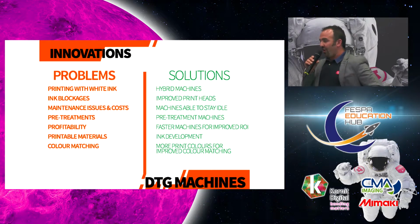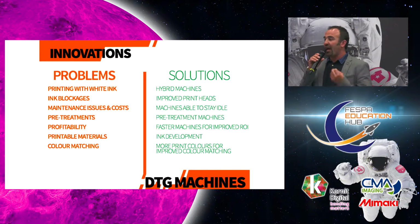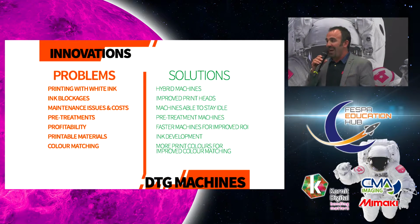They claim maybe 95% colour matching, but still, if you're printing onto a black T-shirt, and then onto a red T-shirt, and then a green T-shirt with the same design, you're going to have a different colour logo. Now, brands don't like that.